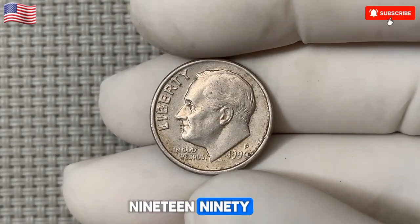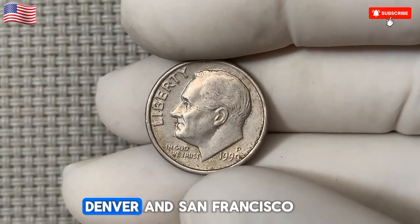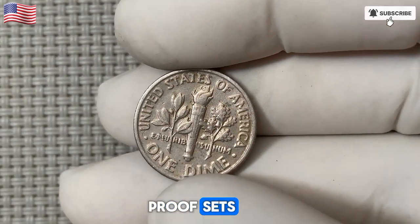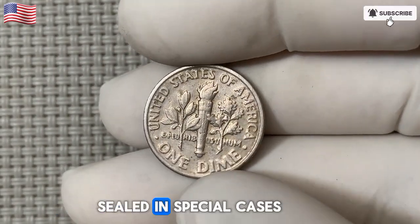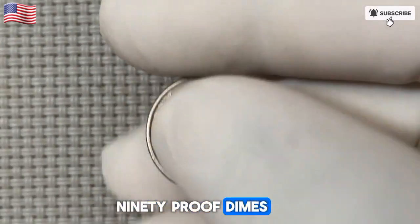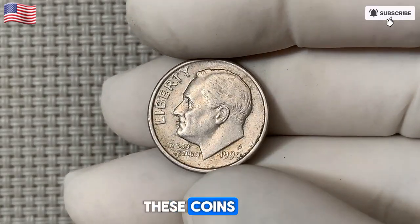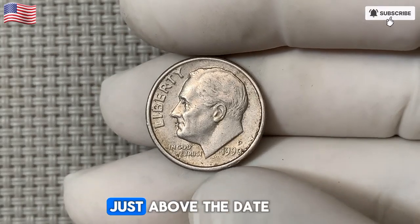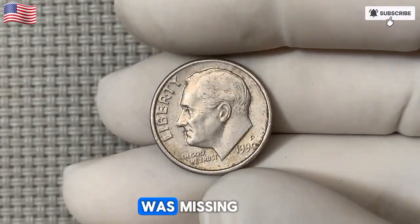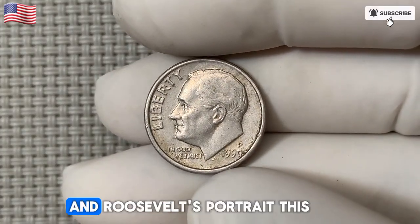In 1990, the U.S. Mint was producing dimes at several facilities: Philadelphia, Denver, and San Francisco. Coins from San Francisco were typically made for proof sets, those beautifully polished coins sealed in special cases for collectors. Now here's where it gets interesting. Some of the 1990 proof dimes from the San Francisco Mint were released without a mint mark. Normally, these coins would feature a clear S on the front, just above the date. But in a few extremely rare cases, that S was missing. No mint mark. Just the year, 1990, and Roosevelt's portrait.